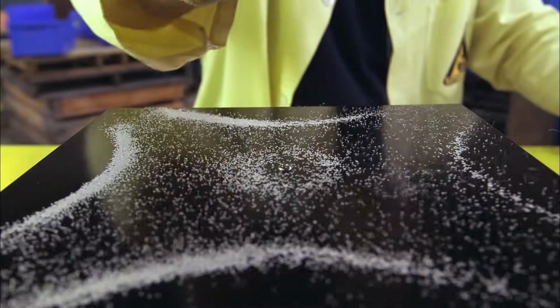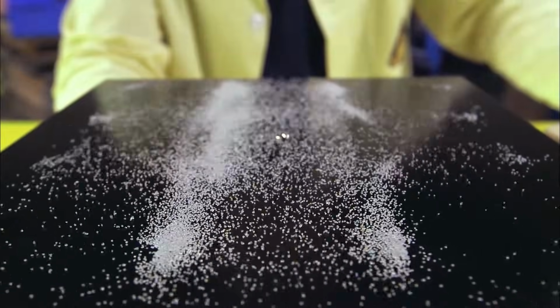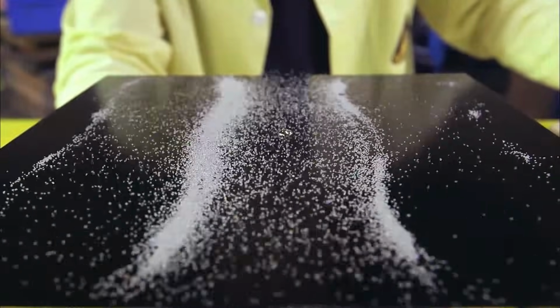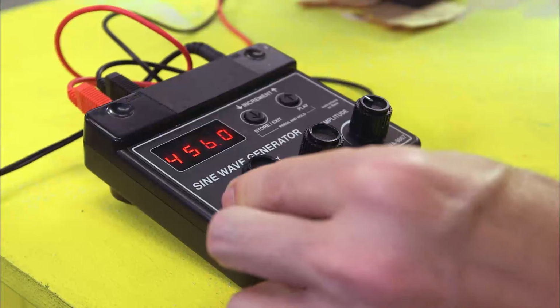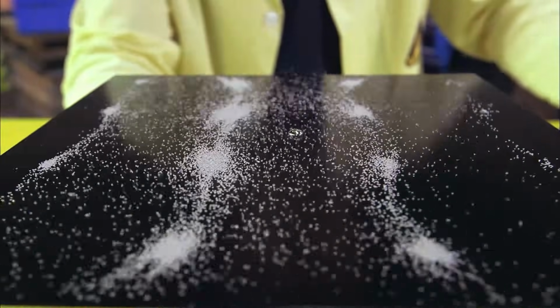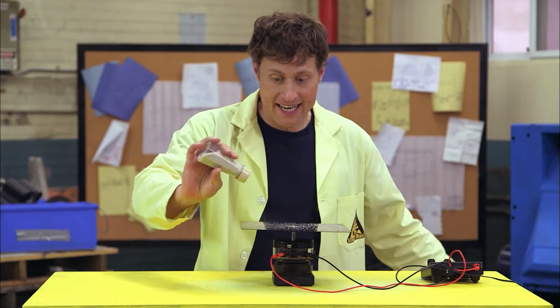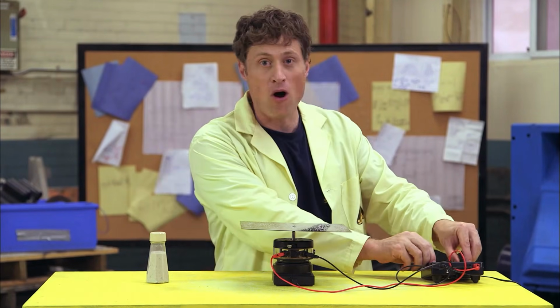The sounds I'm generating vibrate the plate and make it move like a wave. But when the vibrations reach the edge of the plate, they bounce back and interact with the other waves going the other way. The way these waves interact at different notes is what causes the sand to make these different shapes. So this is great, but you know what? We can max it out even more.